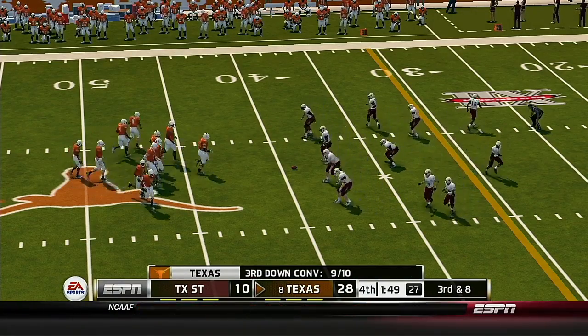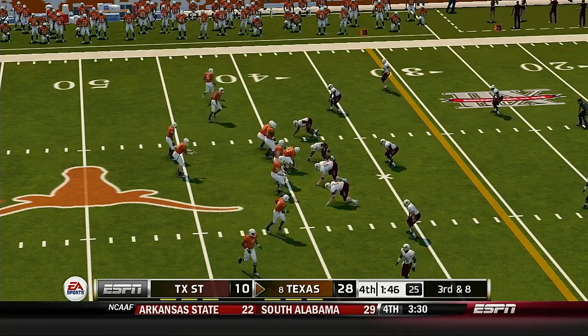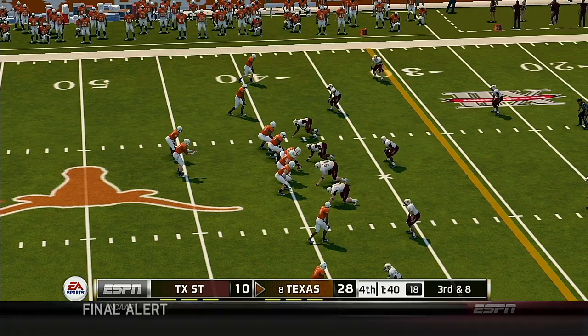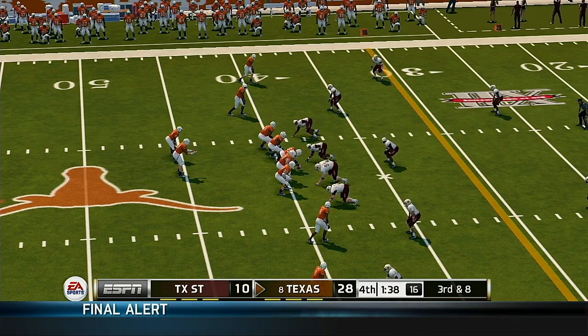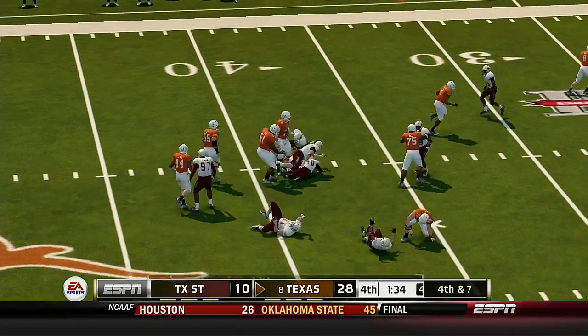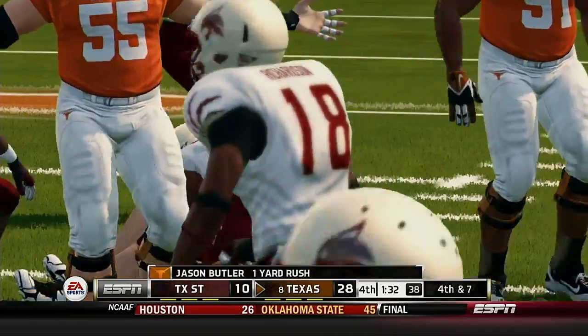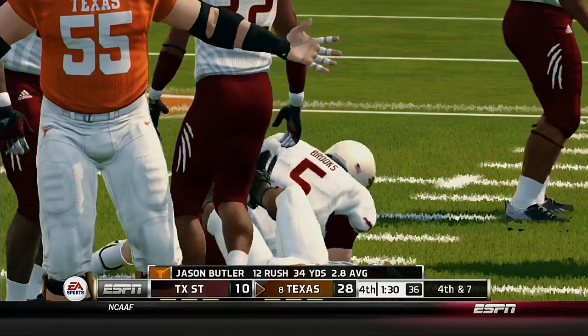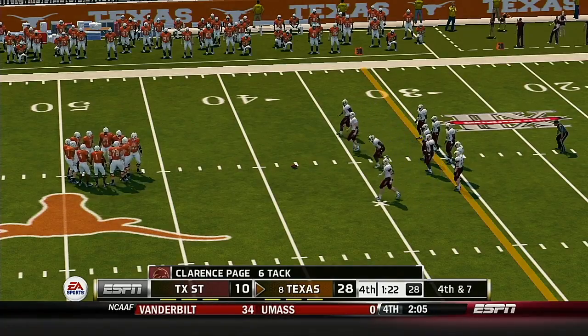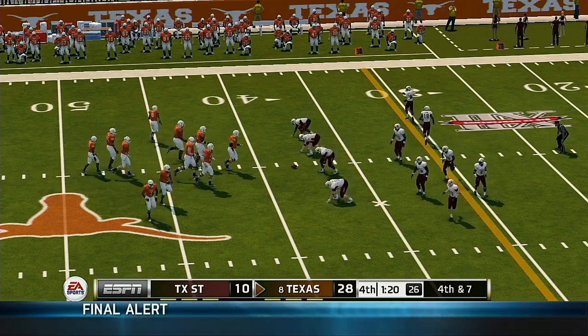Hey, we got to get the stop here, D. Yeah, hey, Mike. Hey, no, let's switch the mic right here. Mike forward. Here we go. Green 95. Again, he'll get the call. And he's taken down around the 38-yard line. That brings us fourth and 7. Fourth down, and the offense is still on the field.